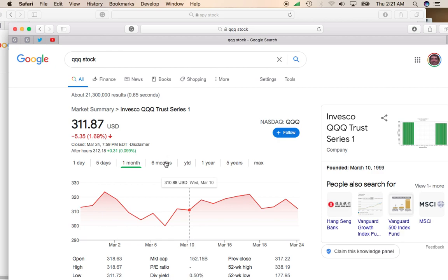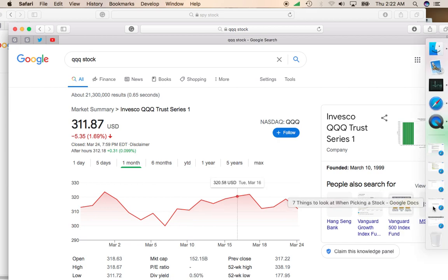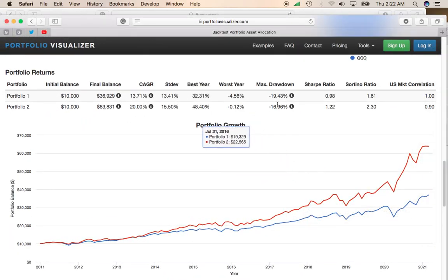Like if you just want to be sort of a passive investor for the next 10 years, because technology tends to lead the way. I mean, it's kind of been that way literally since the 1970s. If you just put your money in the tech sector, the gains you get are incredible. And statistically, the drawdown risk is less here over the last 10 years.